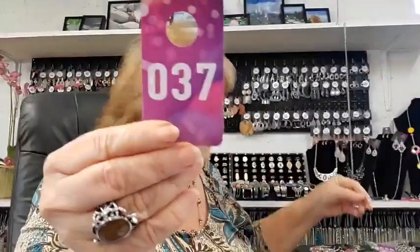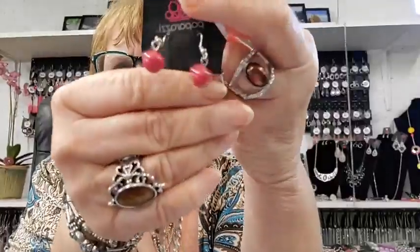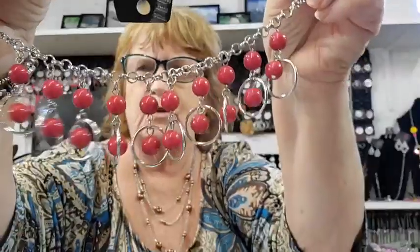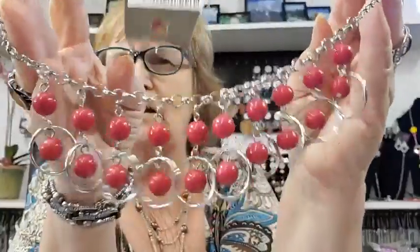Okay, this is going to be number 37. This next set is red. We've had several of these with different colored balls, but the same design. So this is the red earrings, and it's a short necklace that comes down with these red beads. The first ones are plain, and the second ones have the rings. We've had purple on this, we've had green on this, we've had blue on this, we've had lavender, and now here's red.